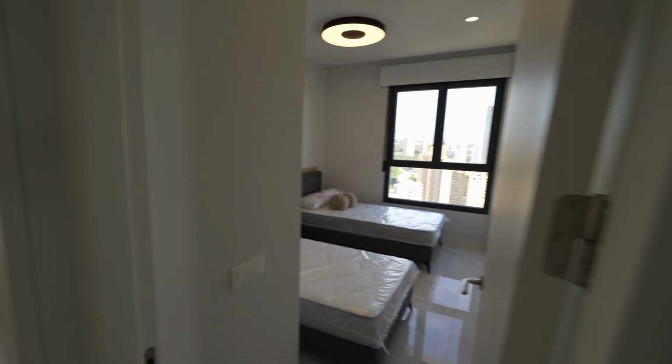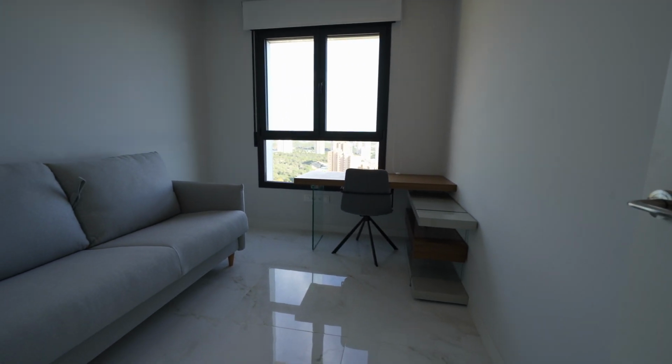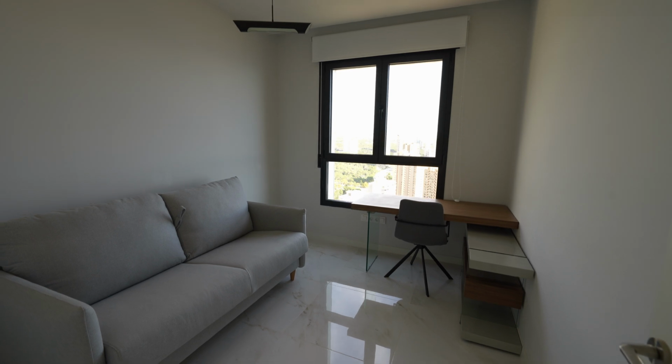And then coming back along the same hall, it leads to the second bedroom. This second bedroom is in the perfect position as a guest bedroom or even as an office. You again have a large window on one side and integrated wardrobes on the other.